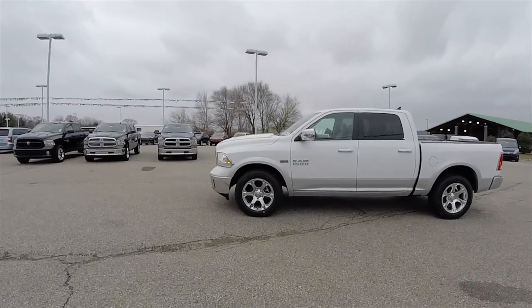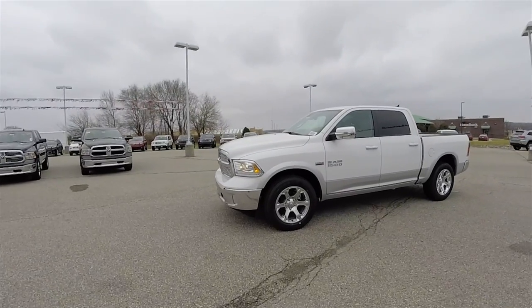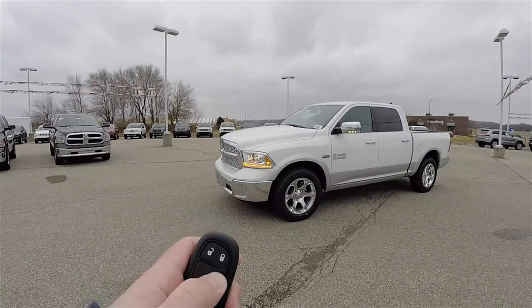Alrighty, this vehicle is equipped with remote start. To operate is easy, just double press the remote start button on the key fob.